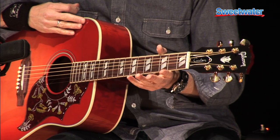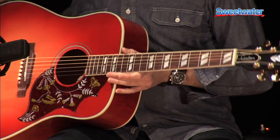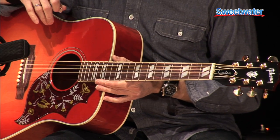For a big-bodied guitar like this, dreadnought style guitar, it's nice to see that you can do fingerpicking and more delicate passages if you're so inclined.